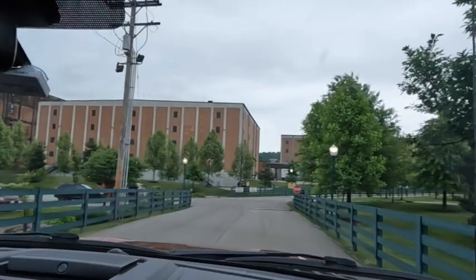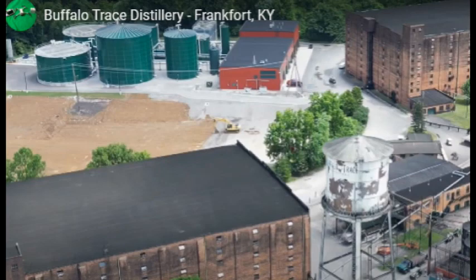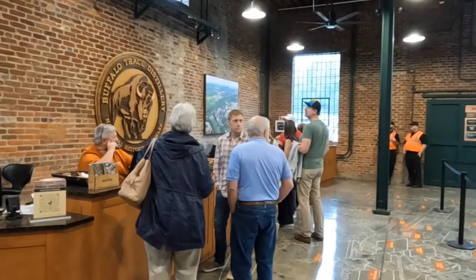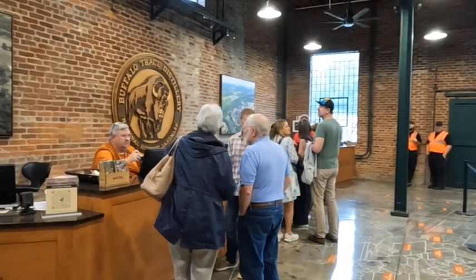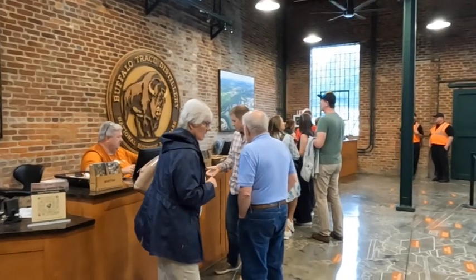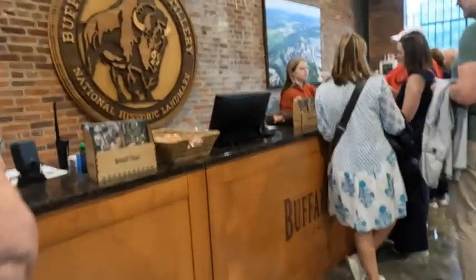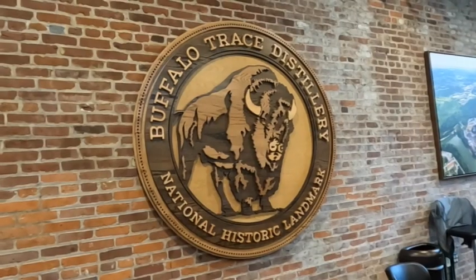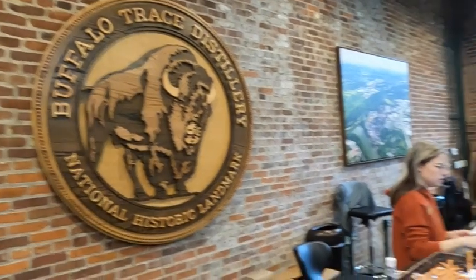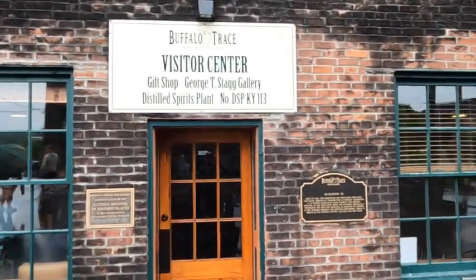Well, you look at some of these buildings here. Well, we're in line here to get our wristband for the tour, and just waiting in line. Okay, we're headed into the visitor center gift shop.